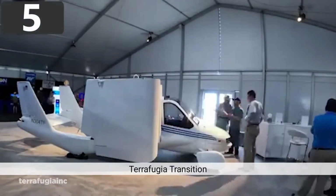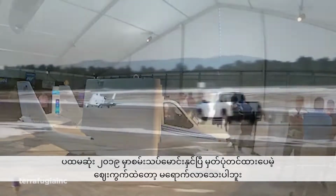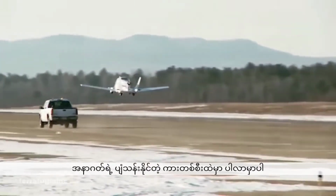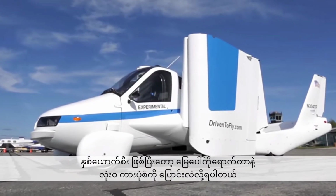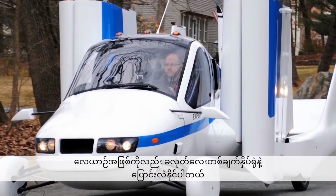Number 5. The Terrafugia Transition. Being first flown and certified in 2019, the Terrafugia Transition, while not on the market just yet, certainly seems to be the future of car flight. Essentially a two-seated vehicle, the Transition acts as a completely street-legal car while on land and can be converted to an airplane at the push of a button.